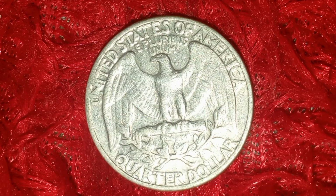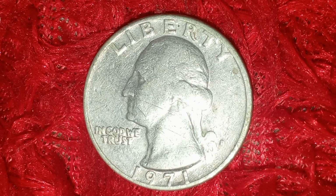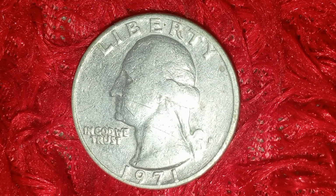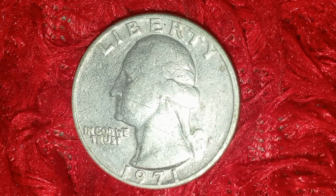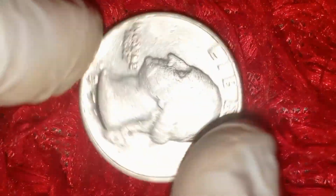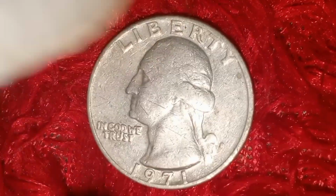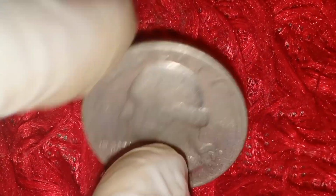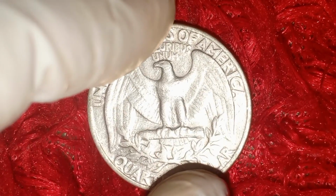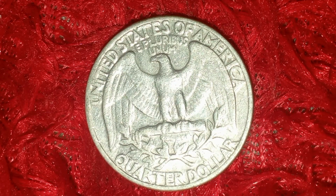Before we talk about the 1971 Washington quarter specifically, it's important to understand the history of the Washington quarter series as a whole. The Washington quarter was introduced in 1932, designed by John Flanagan, to commemorate the 200th birthday of George Washington, the first President of the United States. The coin features a left-facing bust of Washington on the obverse, front side, and an eagle on the reverse, back side. This design has been in use for decades with only slight modifications over the years, but the basic elements have remained the same.